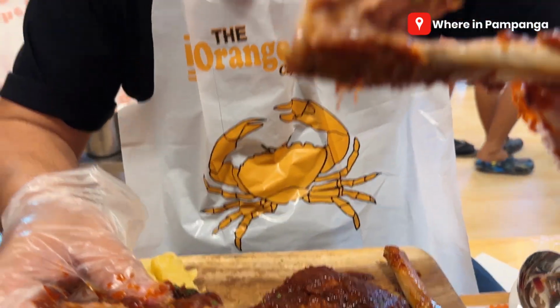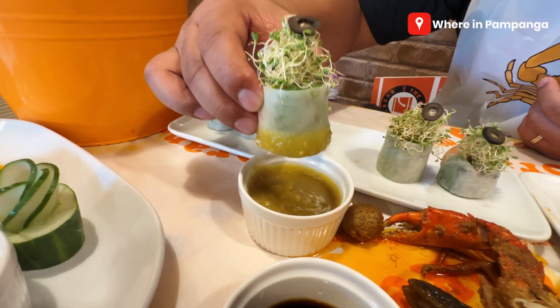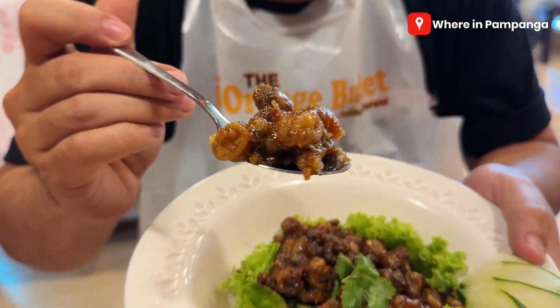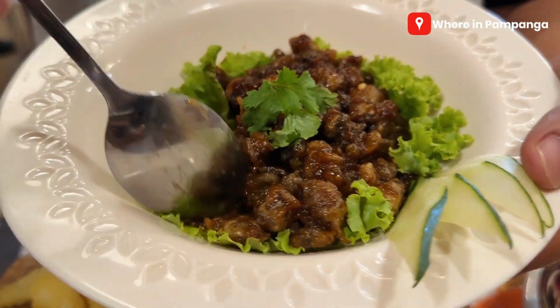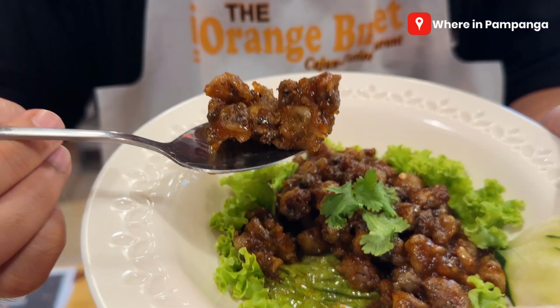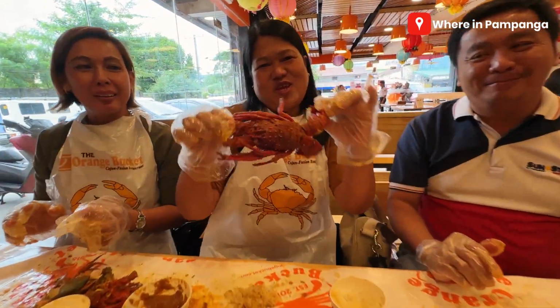Sarap. Ito yung titikman natin. Let's taste it. Ang sarap niya, para siyang may crispy siya, at the same time yung lasa ng sauce o yung ginamit na pang glaze sa kanya, mapaparaise ka talaga. Lobster!